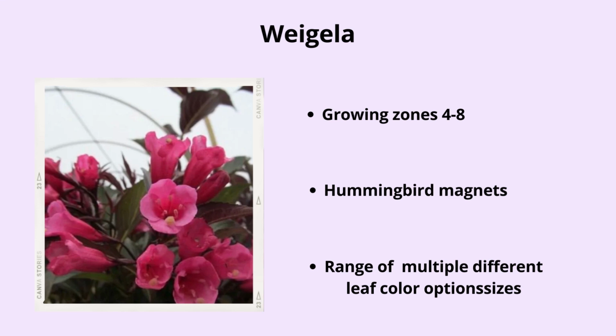Number 3. Flagellas. Growing zones 4 through 8, hummingbird magnets, and multiple different leaf color options.